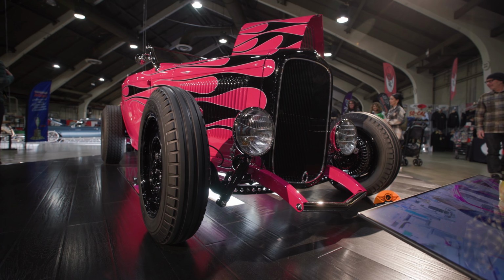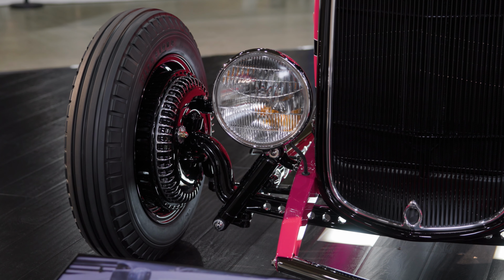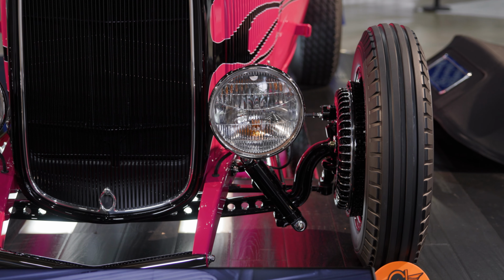Okay. The headlights are Jesse Greening's pieces that look like a '33, '34 commercial, but the bezel's actually threaded, so you don't have the tab on the bottom, and it just fits.